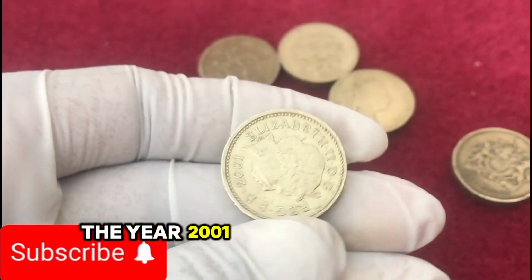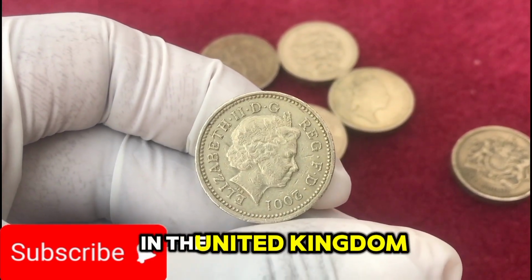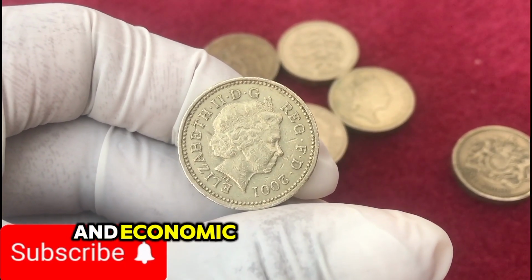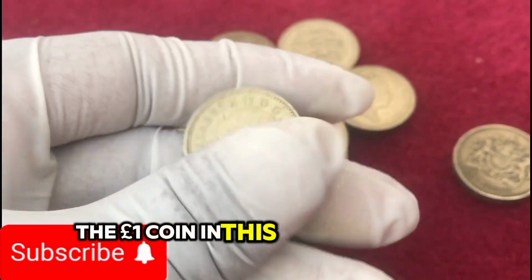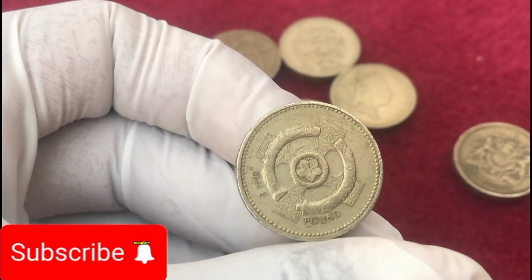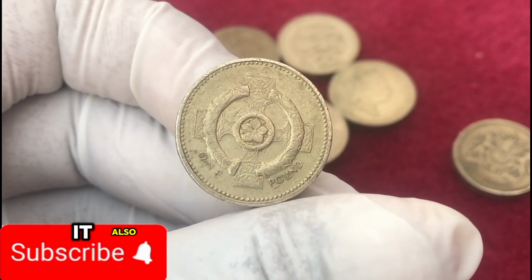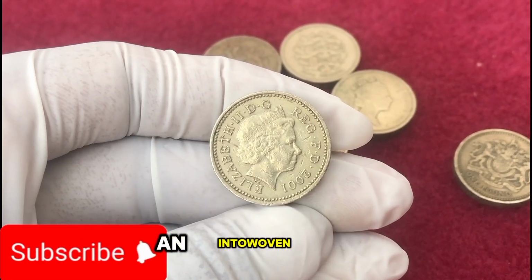The year 2001 was also a time of transition and tension in the United Kingdom. The political landscape was shifting, with debates over devolution, national identity, and economic policy all playing out in the public sphere. The £1 coin in this context can be seen as a quiet yet powerful symbol of unity, diversity, and historical depth. While each design aimed to represent one of the UK's four nations, it also reminded citizens of their shared economic framework and interwoven past.